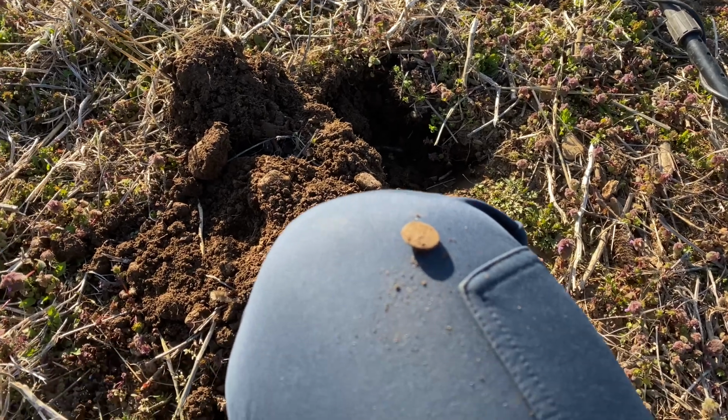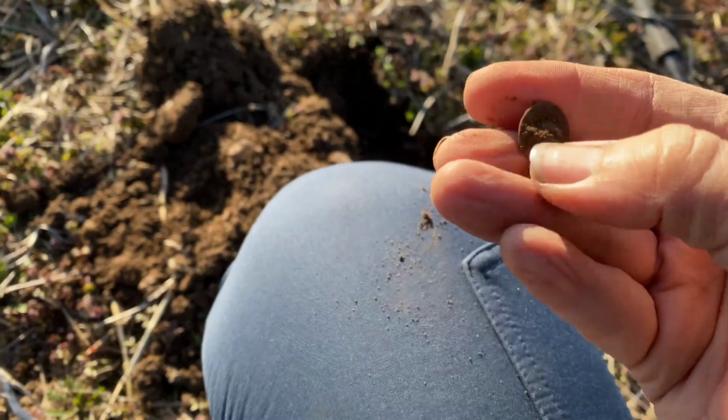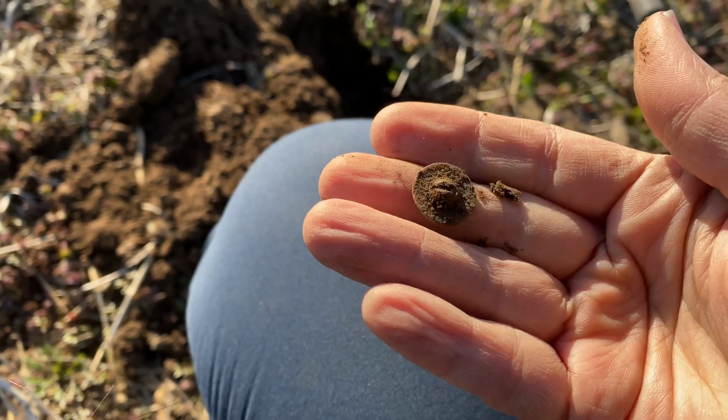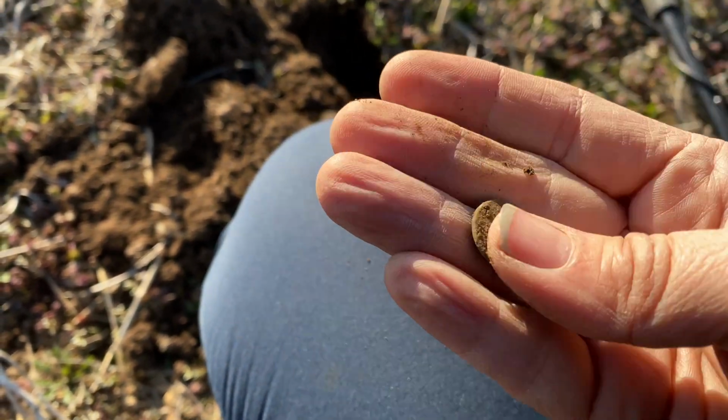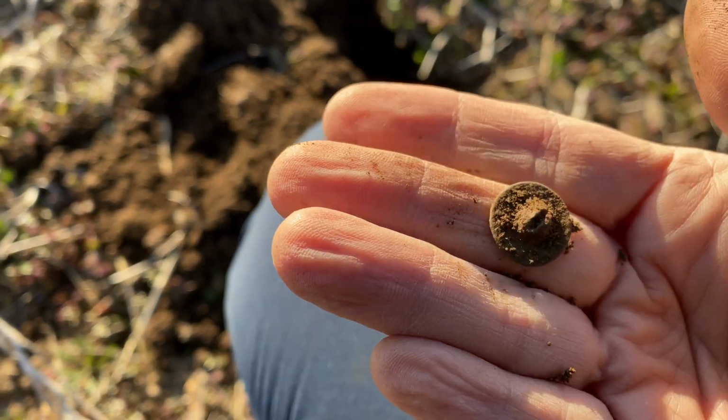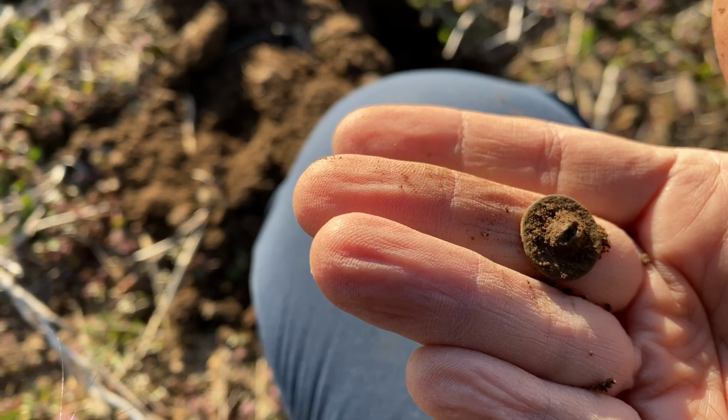All right, I guess I'm on a button roll. Got a little tiny one here. This one's different. All right, let's see what else we can find.